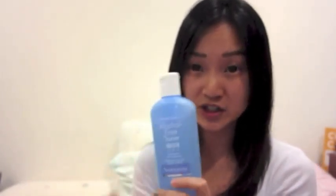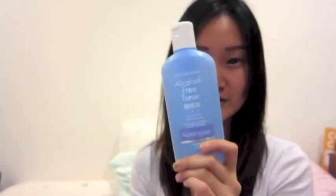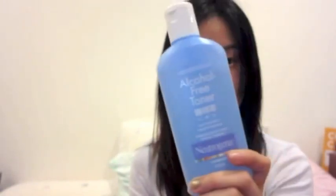I have tried other brands of toners as well, and I've actually tried Neutrogena's other ranges of toners, and I think the one that's meant for removing blackheads or deep cleaning blackheads, that one really made my skin turn red. It really irritated my skin pretty badly, and I stopped using it after a few times, and ever since then I've been sticking to this, and I've been really happy with it. So if you have a chance, do try this out.